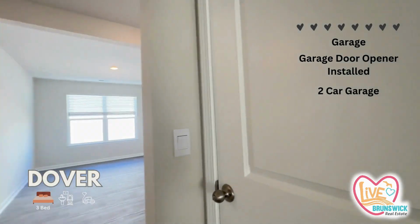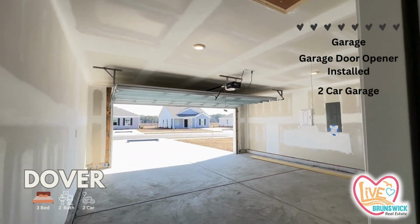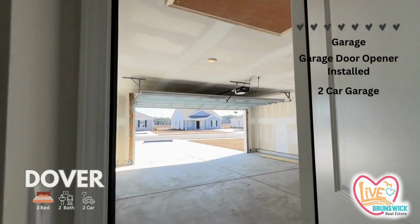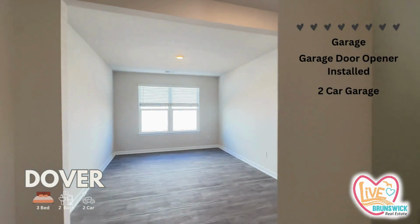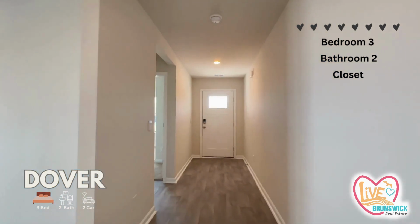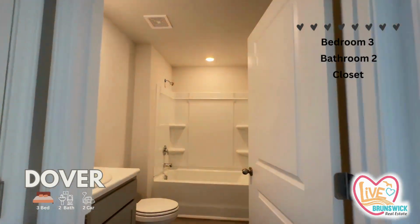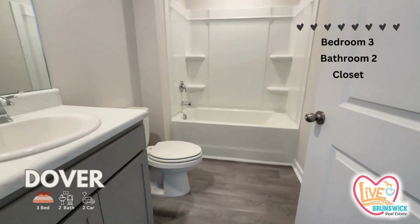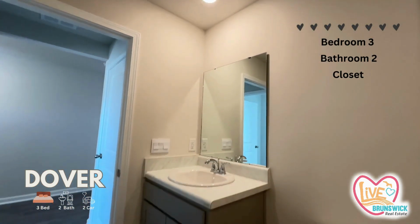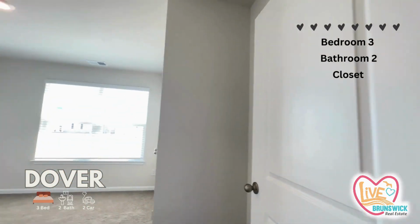Out this way, you have the garage. It does have the garage door opener installed. In some neighborhoods, they do not install the garage door opener. So that's nice. And then you have your secondary bath. And your third bedroom.